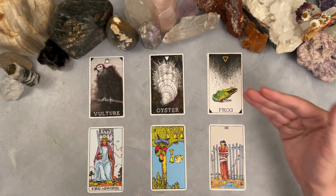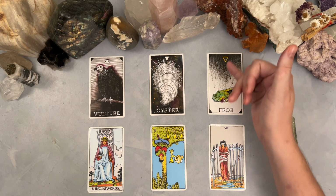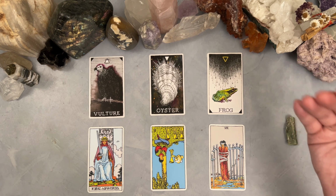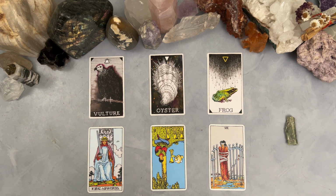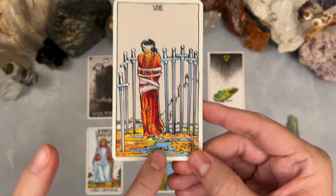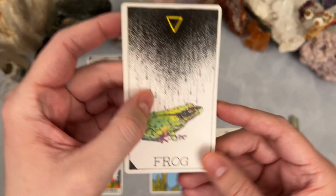So the frog person is someone who's very intuitive. With this green color in their energy and the raindrops, there's someone who's very healing and cleansing. They know how to heal and cleanse themselves, and they also want to cleanse you. There's a feeling here with this 8 of Swords, right? Where there's water down by her feet, and there's rain up on the frog card, right?